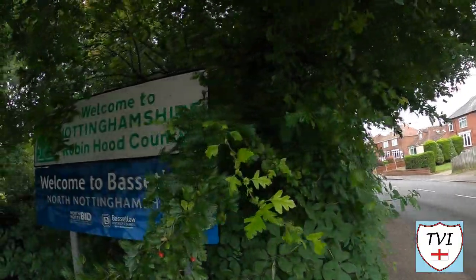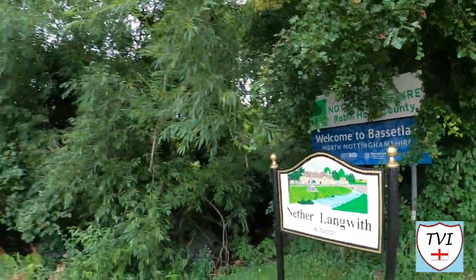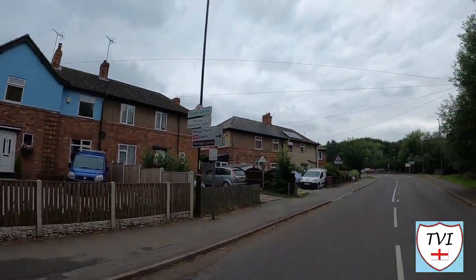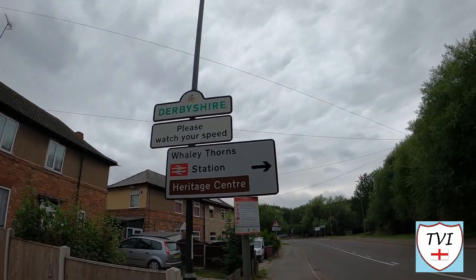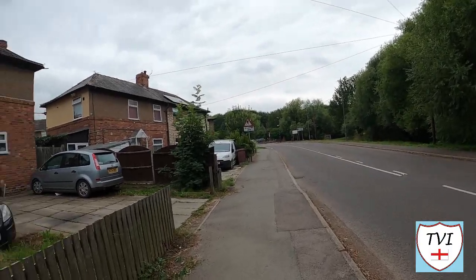So here we are back on the boundary between Derbyshire and Nottinghamshire. There's the Nottinghamshire sign, which is right behind Nether Langwith's village sign, and across the road there's nothing coming, so I can walk across without having any fear. There's the sign that says Derbyshire, and if you keep going you'll enter Bolsover.